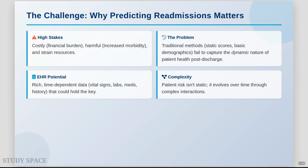Well, imagine the hospital system as a giant complex machine. When patients get readmitted so quickly, it's like the machine is overheating and breaking down repeatedly. It costs a fortune, patients suffer more, and doctors and nurses are stretched thin. Now, the old ways of predicting this risk? Think of them as trying to understand a movie by only looking at the first frame.